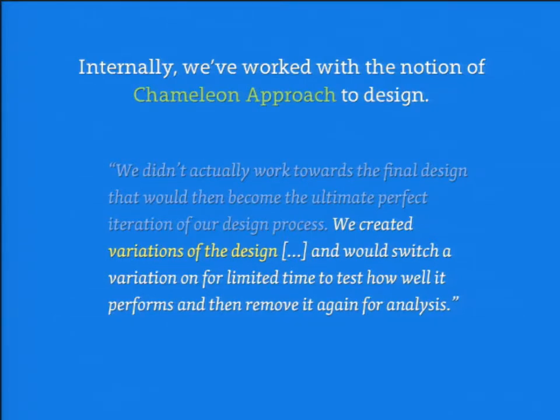So we never actually worked towards one final solution, one final design, at no point. We collected these elements that we could use later on. We put them in a library. And at some point, we would just pick one, put it live, figure out how well it works, put it back, analyze it, and then if it's a good idea or a good feature, we would actually add it live. So as we were developing the site, we were collecting this library of different sections, tools, and blocks that we can use later on.